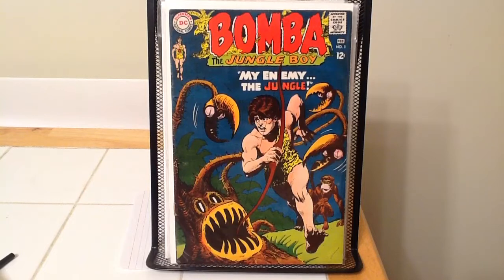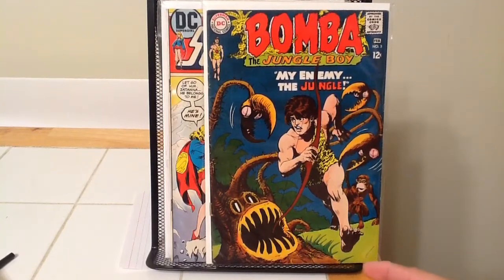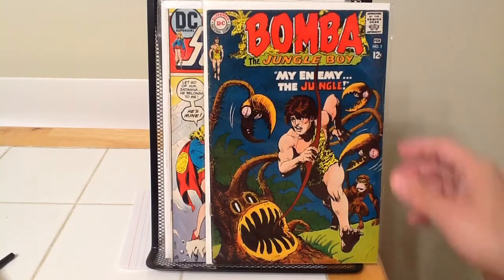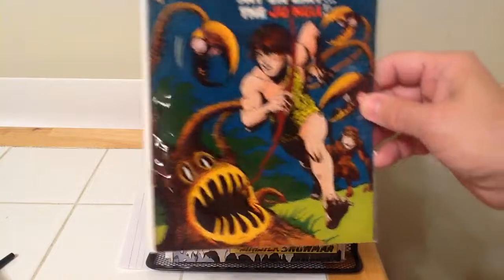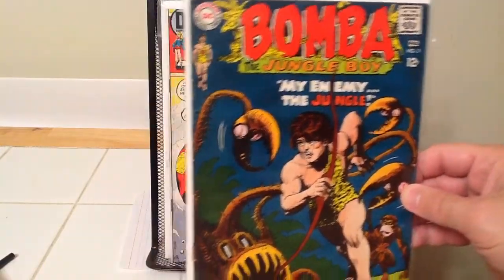Bomba the Jungle Boy #3. I always thought this was a cool little series. I'm not really sure about the art on this. I know I recognize the guy's work, and I want to say Jack Sparling. I didn't have time to research any of this stuff that I didn't know, but I think this is one of those series in the late '60s that probably lasted 5, 6, 7 issues. But anyway, cool little book, nice shape, cool little Silver Age find.